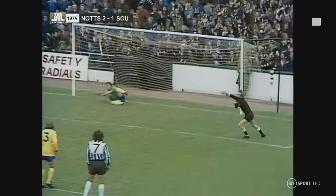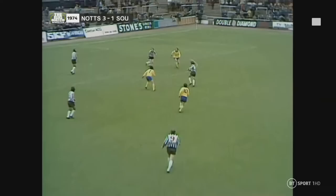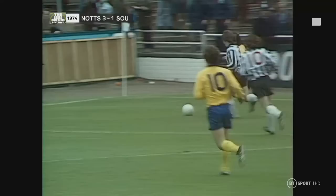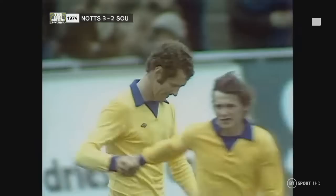Gets it. Steele. Beach. Fisher. Fisher the cross now. Not a bad one. Gilchrist is there. Now Osgood. And he's got one. Peter Osgood knocks in a second one for Southampton. 3-2 the scoreline.